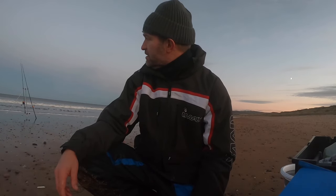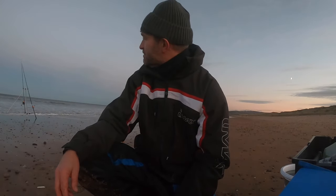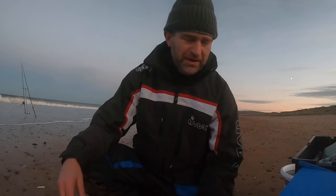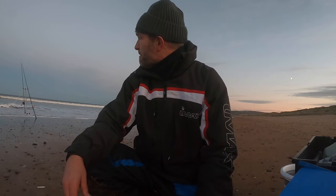Still got just under 3 hours of the flood tide, and I think the fishing's been absolutely amazing up till now. Fingers crossed for a turbot. Doesn't matter what size it is, I'll be chuffed to bits. But if I don't get it, guys, I mean, I've had 6 or 7 fish, and still 3 hours of the flood tide to go. Let's see if we can get some more.